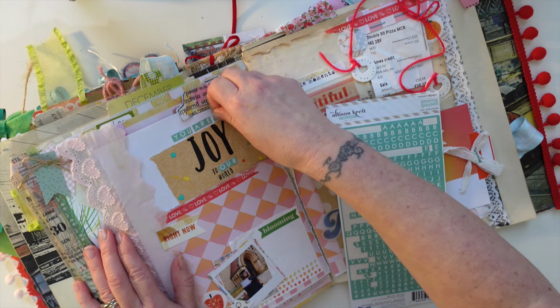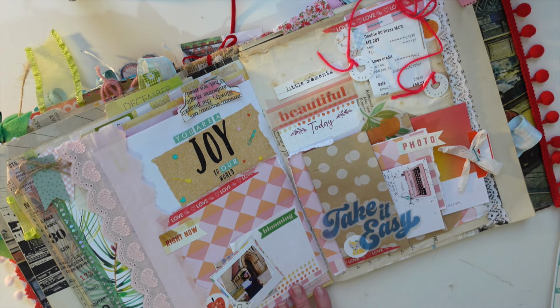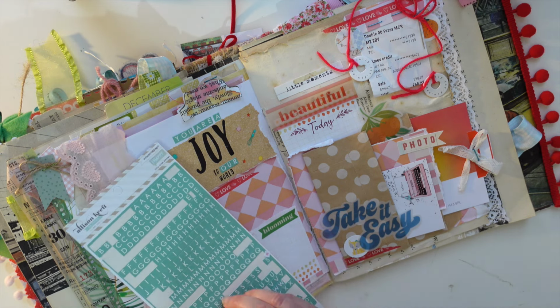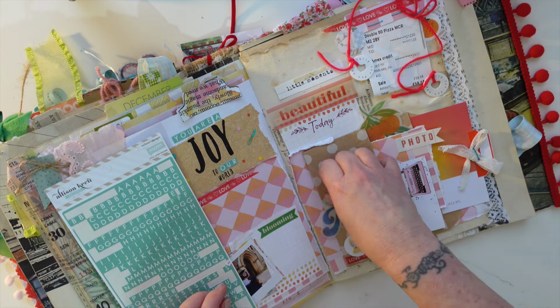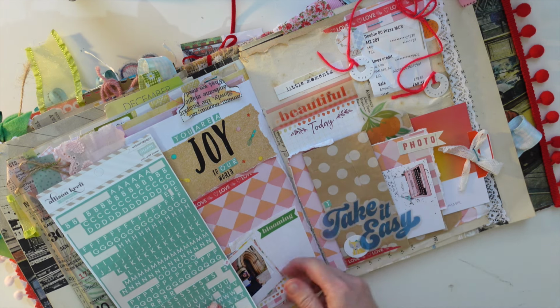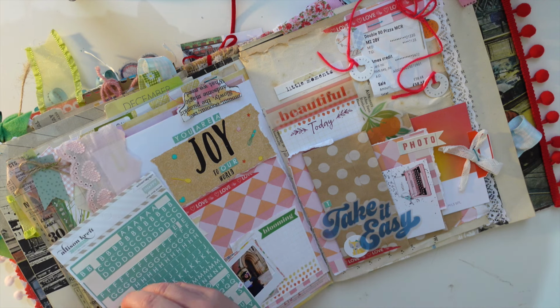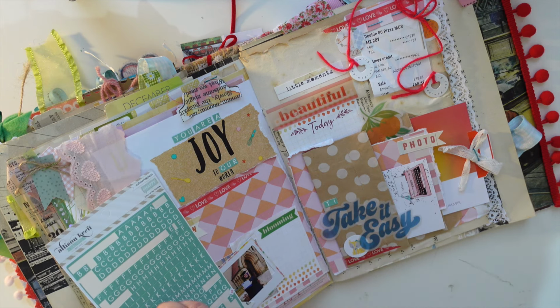You are a joy to our world. I like that. I really do. I might even add a few more over here because I'm liking that balance of colour. I've said it before that I like to, if I've got a little bit of colour somewhere, add it somewhere else.